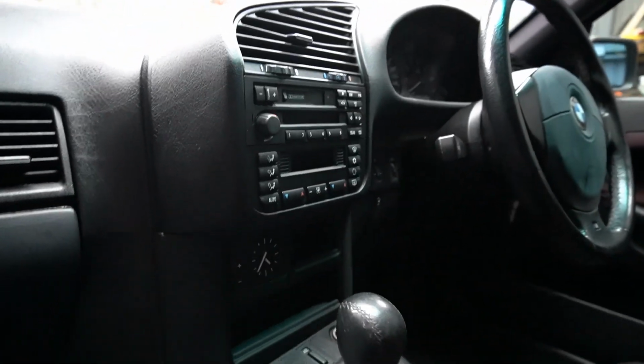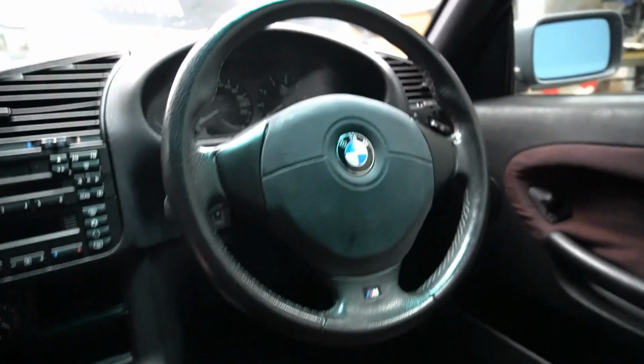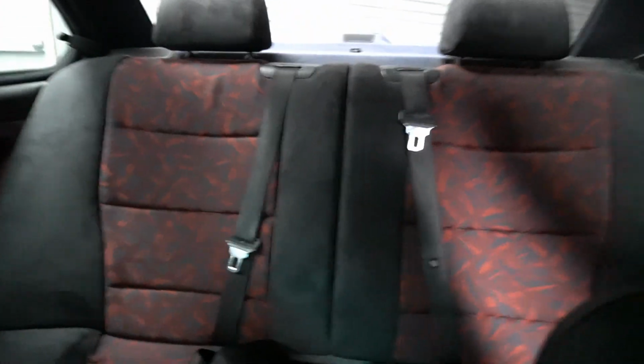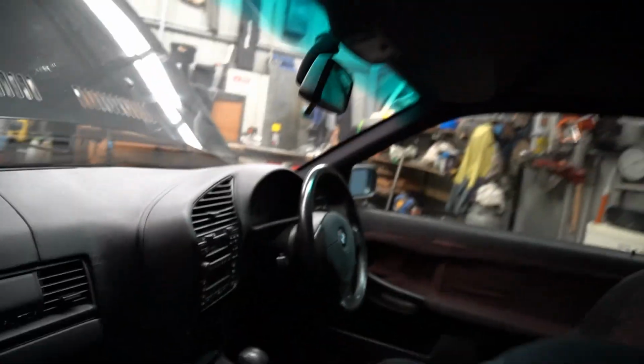But the inside of the car, I absolutely love it. This dash comes out, so it's really kind of for the driver. The trim in the car is going to get all replaced, but hey, it's in pretty good nick. Given the age of the car, it's been looked after, which is really good.